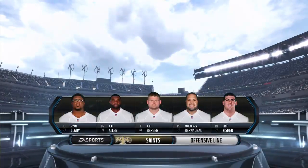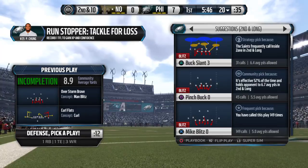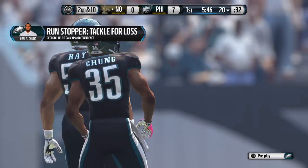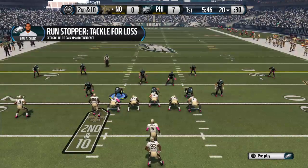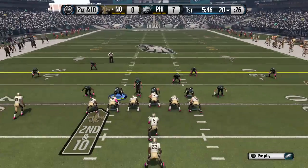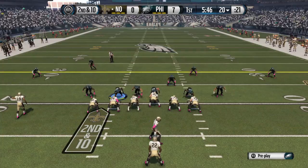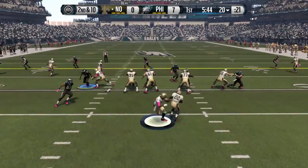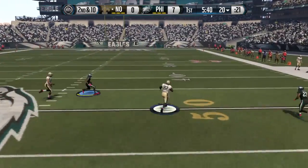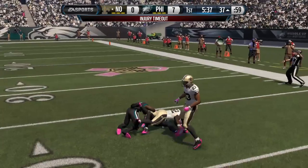Here's a look at the Saints lineup on offense today. One of the poorer offensive units in the league. Always, it seems, not only making mistakes, but having a difficult time moving the chains. Bridgewater will have it in the pistol. Second down and 10. Walker's there to catch a ball that had a lot of heat on it. Allen's there to make the tackle.